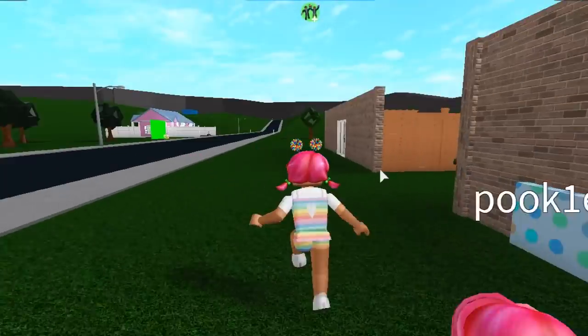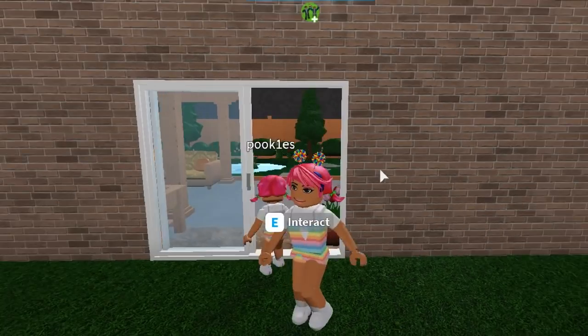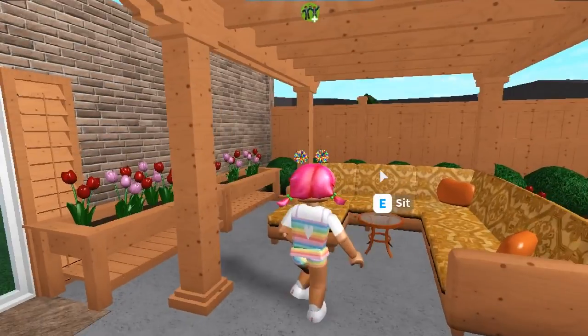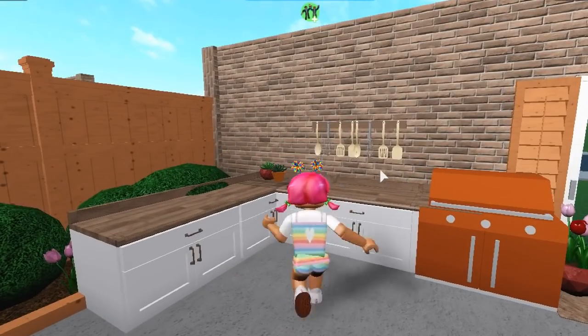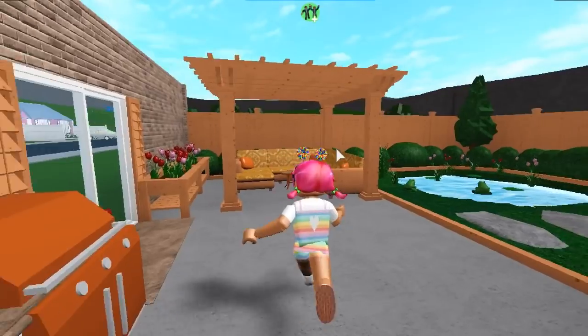So my garden is over this way. Both the gardens are 10 by 10 square because I wanted to have the same amount of space for the builder. So this is my garden. It's kind of just the standard style garden that I do usually. What does Pookie say? Yours is so much better. That's not true, Pookie. Yours was so cute. I just have a little grill area over here, so you can have an outdoor barbecue with some utensils and stuff. We have a seating area.